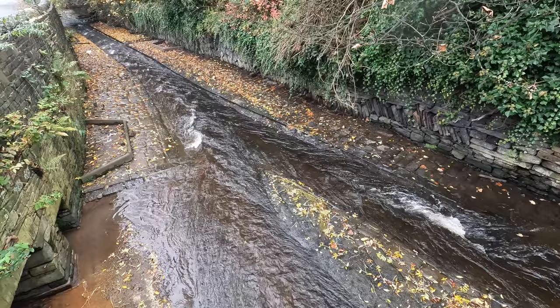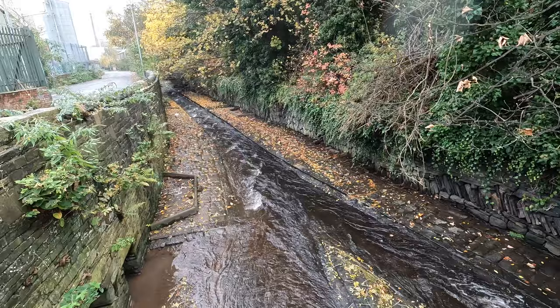Considerably more flow than it was last time. I was here in the summer of 2022 when we hardly had any rain, whereas for the last few weeks it seems to have done nothing but rain over here. So yeah, it's quite a fast flowing brook at the moment.